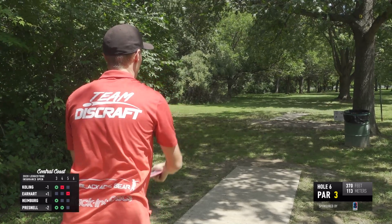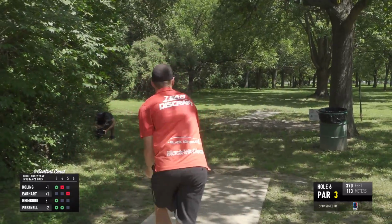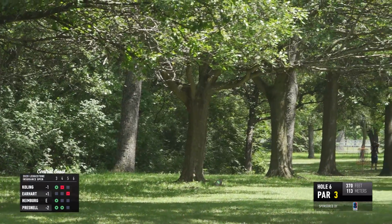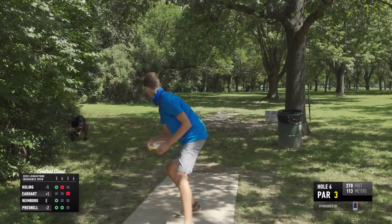What'd you try to do yesterday? I tried to throw a really overstable destroyer on the left side of this mature tree. And then just kind of let the disc drift back, but yeah, you can't do that on this hole. No. It's like, that's not good enough. Game over. You got to keep the disc low to the ground and let the disc kind of create its own lift with that overstable edge and then hopefully flare towards the basket.